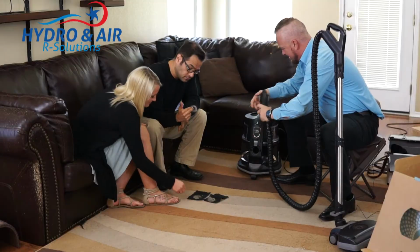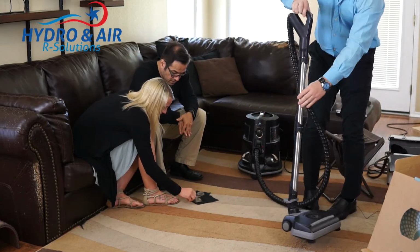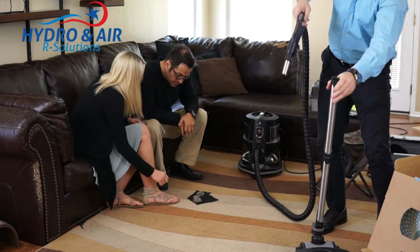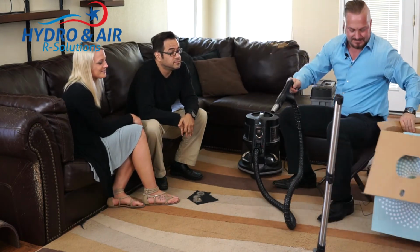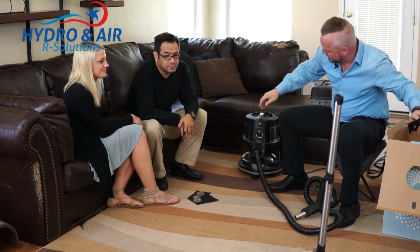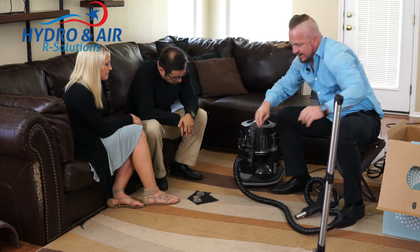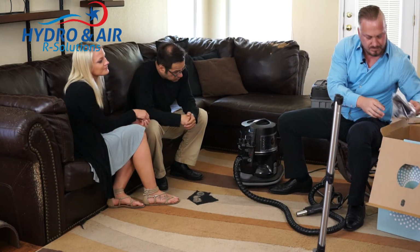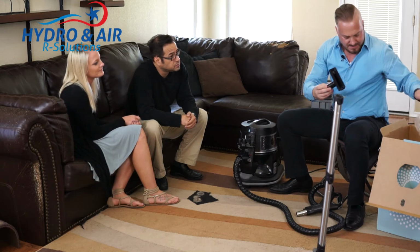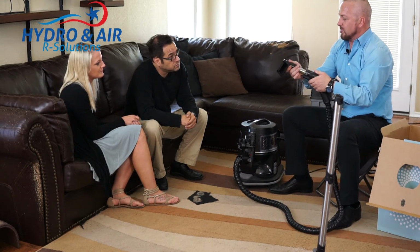Oops, thought that happened. Okay, so let's grab the box right here. I wanted to do a few other things for you, so we're going to add this. That's our little tool caddy. Now, this right here is an upholstery tool.